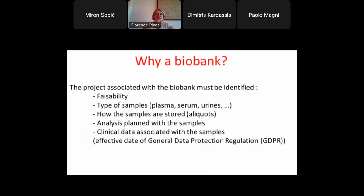So, why is it important to create a biobank? Because you will have a project associated with the biobank, and it will help you identify the feasibility, the type of samples that you need to recuperate, whether plasma, serum or urine, how many samples you will store, the number of aliquots, the analysis that is planned with the samples, and whether you will have clinical data associated with the samples. I also want to remind you that in Europe you need to comply with the General Data Protection Regulation, and it is important to know all the regulation.